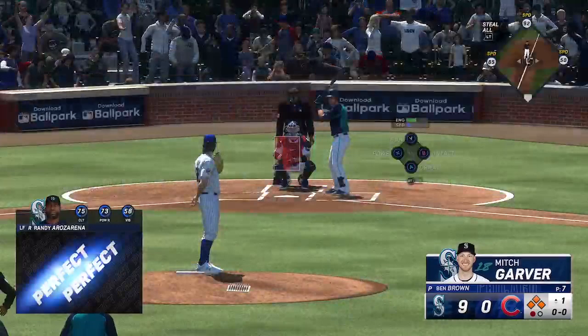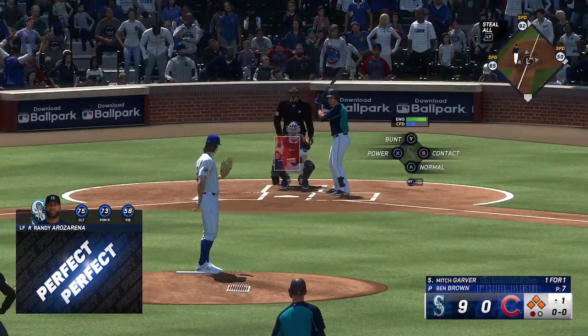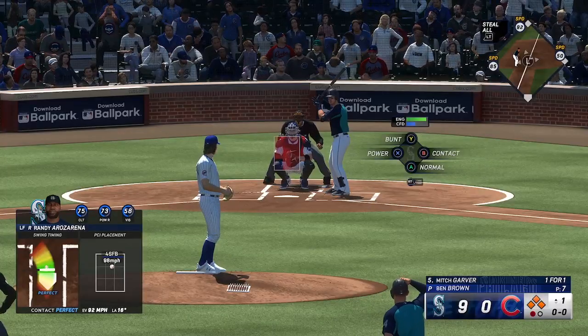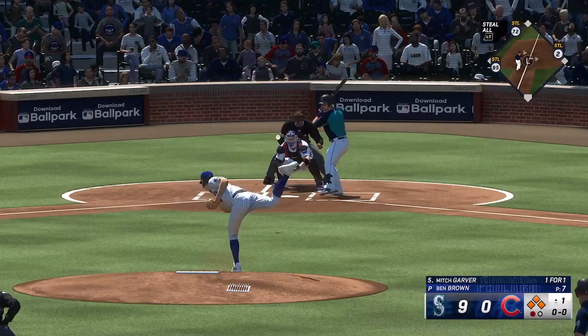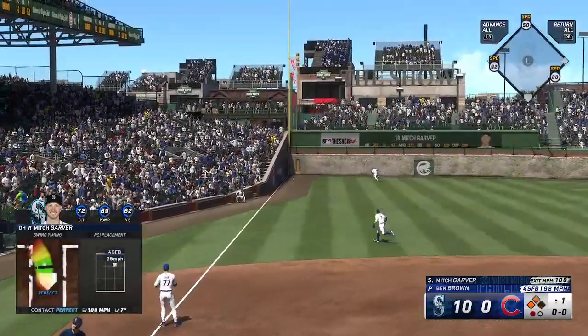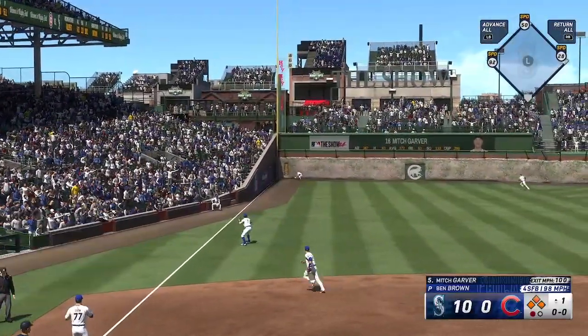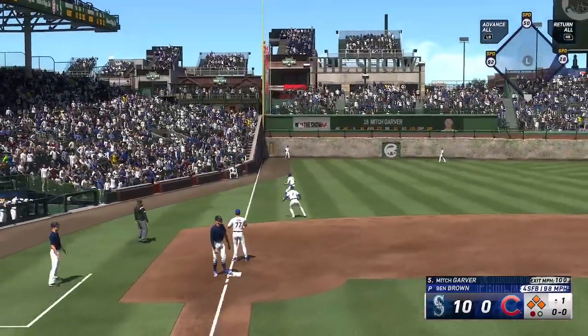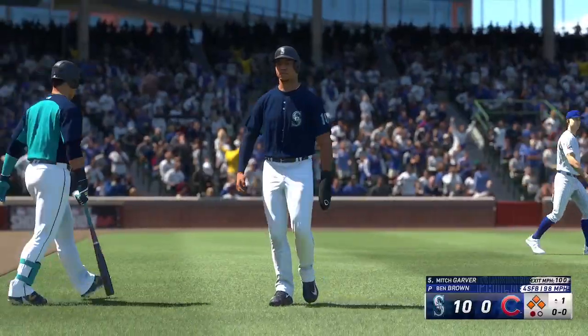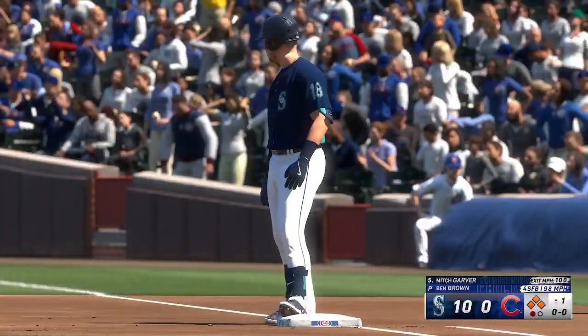So digging in, Mitch Garver. 1 for 1 with a single and a run scored so far. And there's a rocket into the outfield. One run across. And they hold the runner at third. Bases remain loaded here. Still only one gone. Picks himself up an RBI.